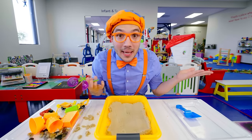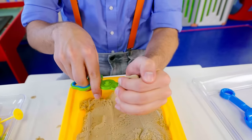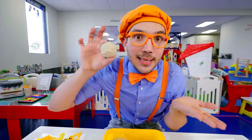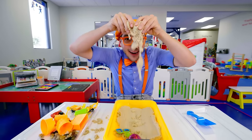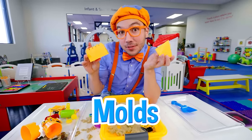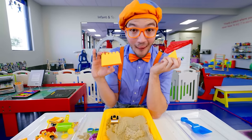Woo! You can also make it go into different shapes, like this circle. Whoa, look! The sand. Yeah, it made a little sphere. Whoa! You know what these are? Yeah, these are called molds. And you can fill them with sand, and they stay in this shape. A pyramid or a castle wall.